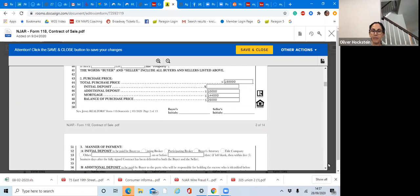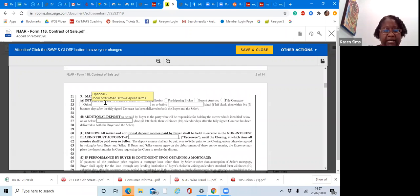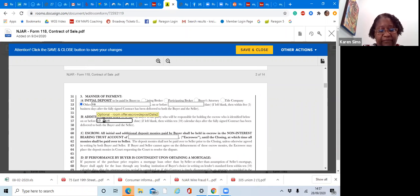So our next one is the initial deposit. We didn't do an initial deposit, so it's NA. Right. Our additional deposit will be 10 days after AR, which is attorney review. And it's going to be held in, most of the time, the seller's attorney trust account. So we're going to put seller's attorney.